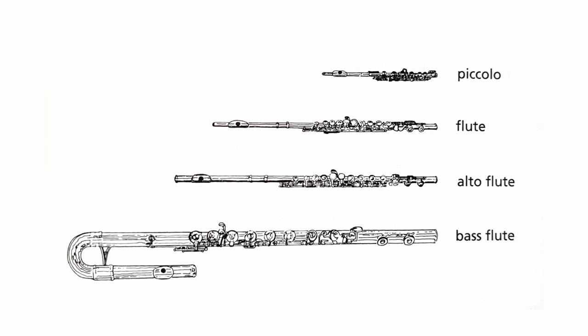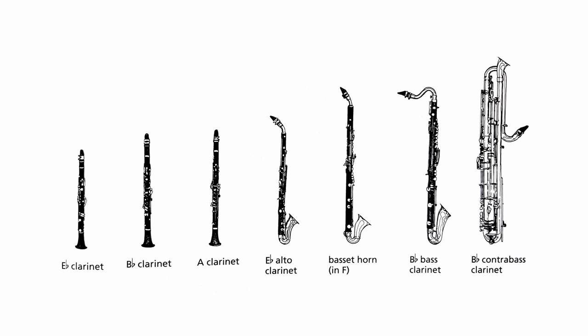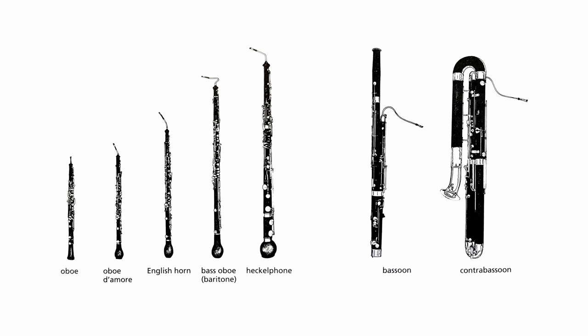Generally speaking, you will find three different woodwind families in the orchestra. You have the flutes, or the non-reeds. That would be the piccolo flute, the regular flute, the alto flute, and the bass flute. Then you have the single reeds. That would be the clarinet, the bass clarinet, and saxophones if you have an extended orchestra like that. You've got the double reeds. That would be oboe, oboe d'amore, English horn, bassoon, contrabassoon, and heckelphone if you have that.